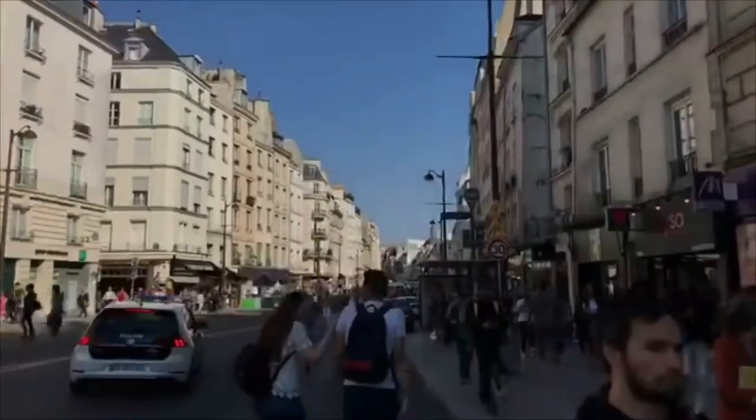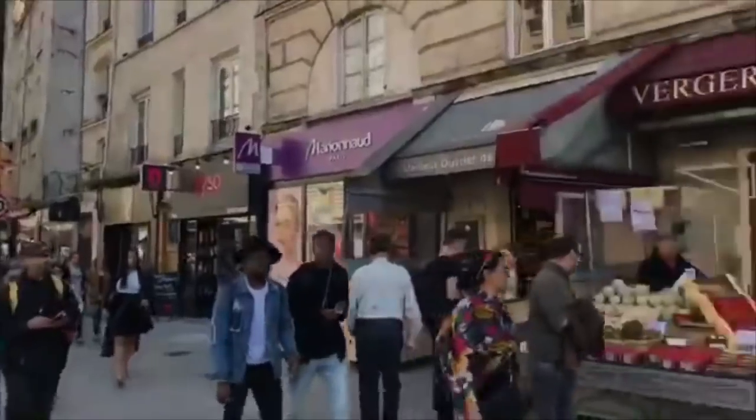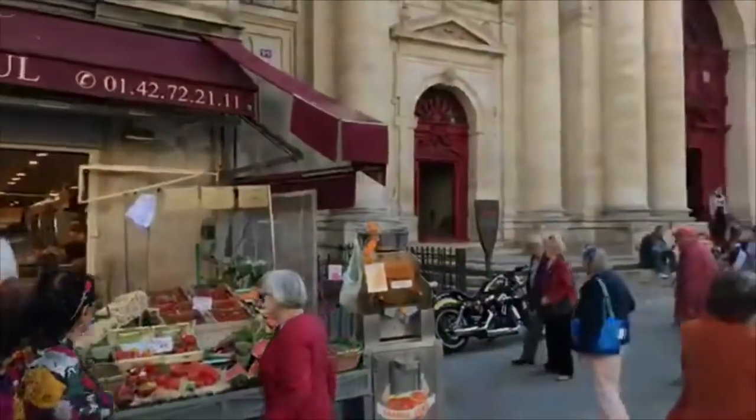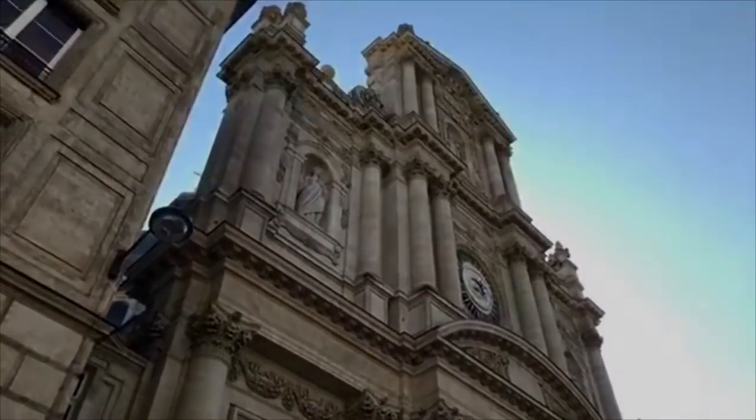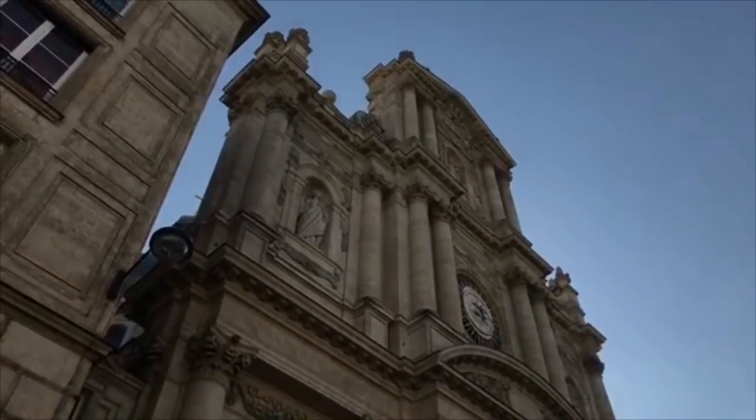All right, here we go. Now again, back onto Rue Saint-Antoine. Just one last look at that stunning Baroque church from the 1640s, St. Paul, St. Louis. Certainly one of the highlights and one of my earliest memories of when I was in Paris as a tourist.